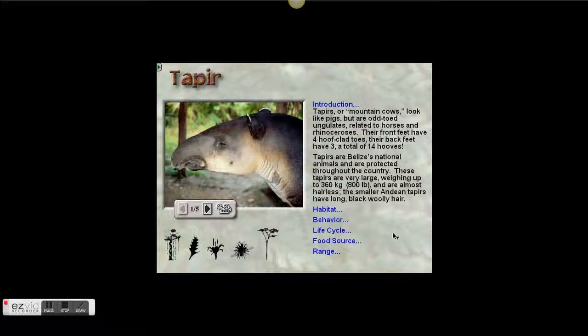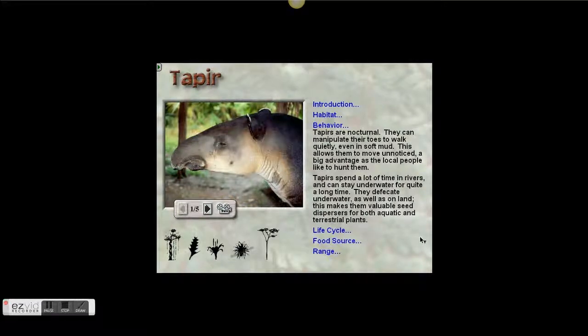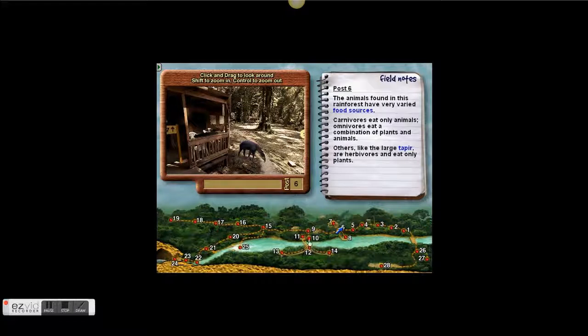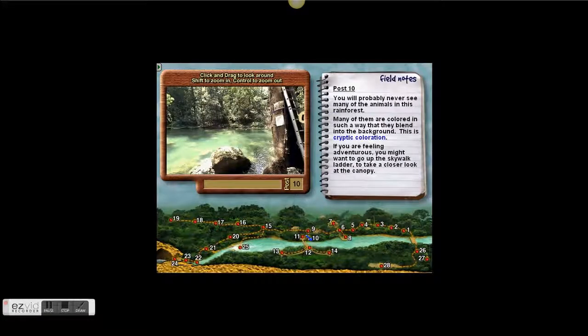These animals are also believed to be national animals and they're protected throughout the country. These animals are nocturnal. They can manipulate their toes to walk quietly, which is a very helpful adaptation. They also spend a lot of time in rivers, which keeps them safe from predators. Now let's see what other animals we can find as we continue our tour of the rainforest.